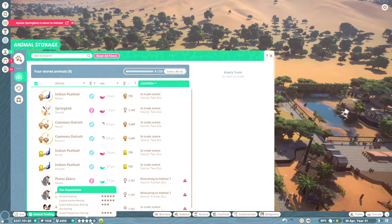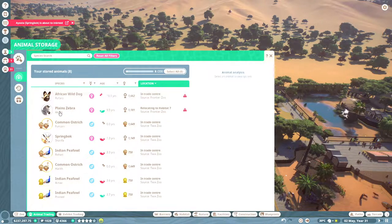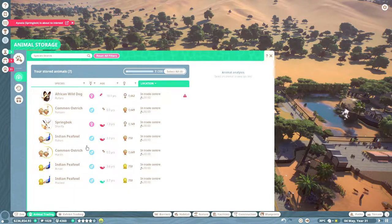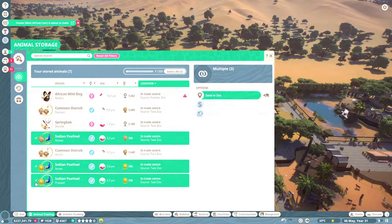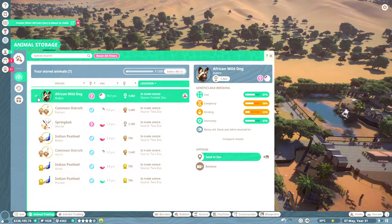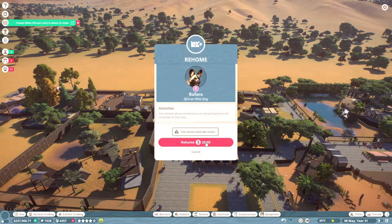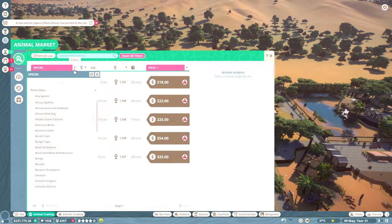We're nearly 4-star. Are we nearly 4-star? We're so close. I feel like we were getting so close to 4-star. Come on. Oh, dear. Just need to sort this education board thing out. I don't know what I'm doing. I suck at it. Can I send you off to the wild? I don't think I can. That's annoying. Rufio, you're gonna have to rehome, mate. Sorry, buddy. And then hopefully, let's go see if we can find some African wild dogs.